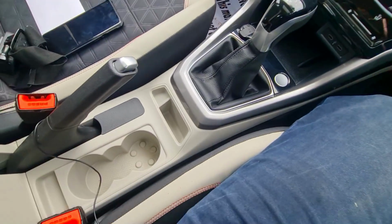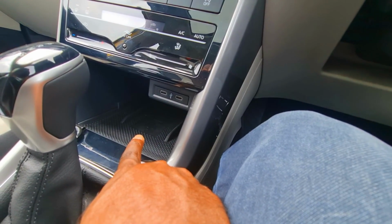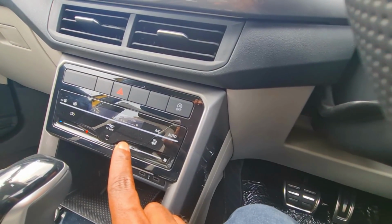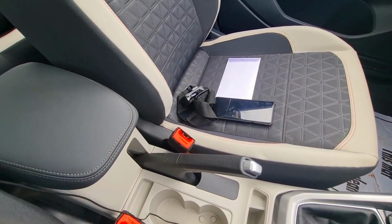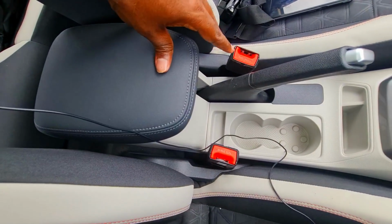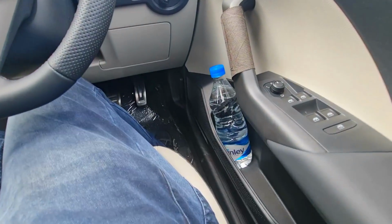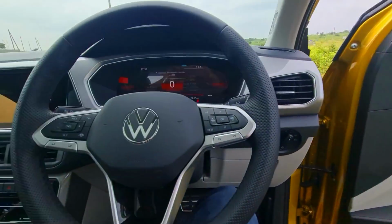Spacious glove box, utility spaces here, wireless charging slot. It accommodates my Note 20 Ultra. Charging slots here. Again, you have the climatronic automatic climate control right here. You get an armrest here, some storage here. It's not sliding. Yeah, it is a sliding armrest, so that's really cool. Okay, and bottle holders, 1 liter bottle holders. Do we get bottle holders at the back is a question. Let me just turn it off.